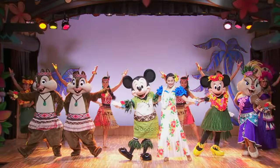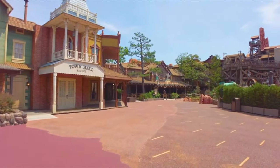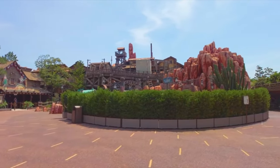We now move on to the next area, Westernland, which is Tokyo's version of the more commonly known Frontierland, found at other Disney parks around the world.